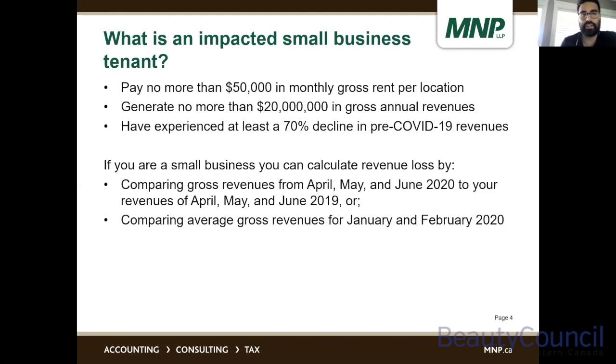They must have experienced at least a 70% decline in pre-COVID-19 revenues. So the way that a property owner can apply for the CMHC loan for their tenant is that the tenant needs to attest that they've seen a 70% decline in revenues. Jesse, can I just ask a quick question? Yeah. Over what time period would that 70% decline be applied to? Yeah, so I'll go through that point further. If you're a small business, to calculate the revenue loss, you have to compare April, May, and June 2020. Okay.